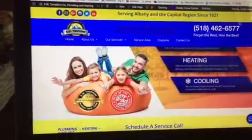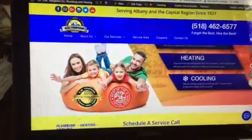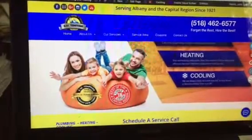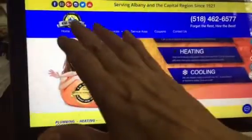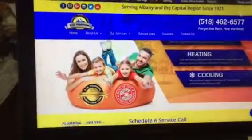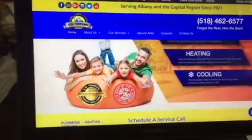Today I'm working on my computer here, and I thought I'd show you a little bit about what we've done to enhance our website. A couple things about our website. We've got our logo here, all of our social media icons. You can find us on Facebook, on Google+, you can see us on Instagram and on Twitter, even YouTube.